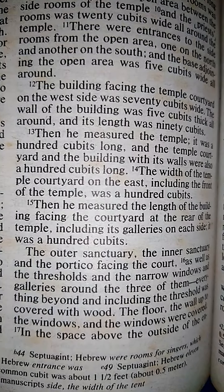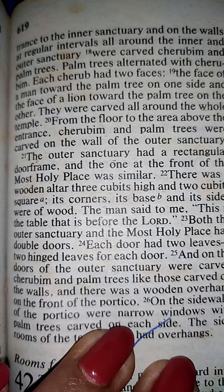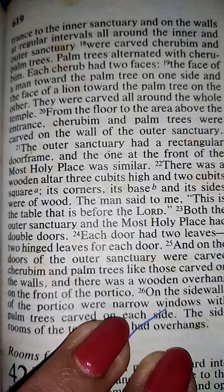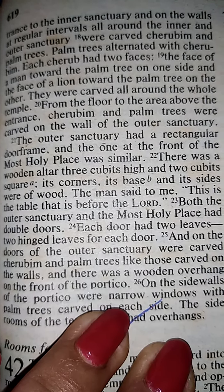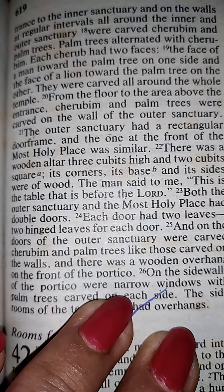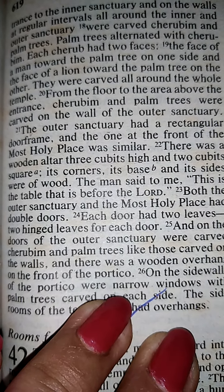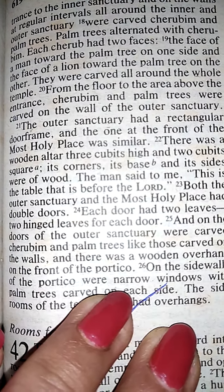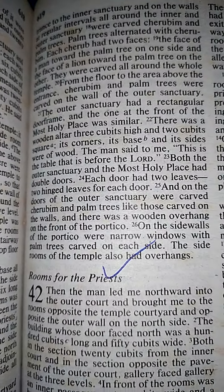In a space above the outside of the entrance to the inner sanctuary and on the walls, at regular intervals all around the inner and outer sanctuary, were carved cherubim and palm trees. Palm trees alternated with cherubim. Each cherub had 2 faces, the face of a man toward a palm tree on one side, and the face of a lion toward a palm tree on the other. They were carved all around the whole temple, from the floor to the area above the entrance. Cherubim and palm trees were carved on the wall of the outer sanctuary.